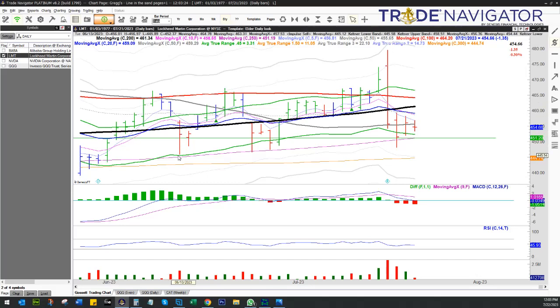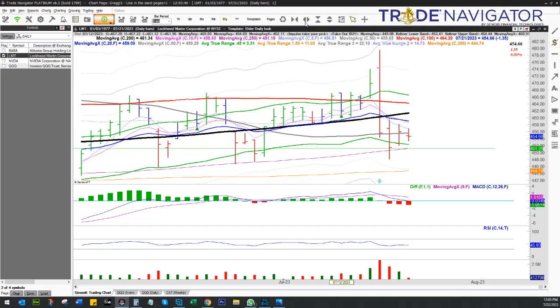Here we came down close to it, rallied again. Here we tested it again, closed above. Here we almost tested it again, closed above. Three days ago, we went below it, closed back above. The market is clearly respecting this 250-day moving average. Doesn't mean that in the future it can't lose it, but what I'm potentially looking for next week on LMT is another rejection of the 250-day moving average for a possible entry.